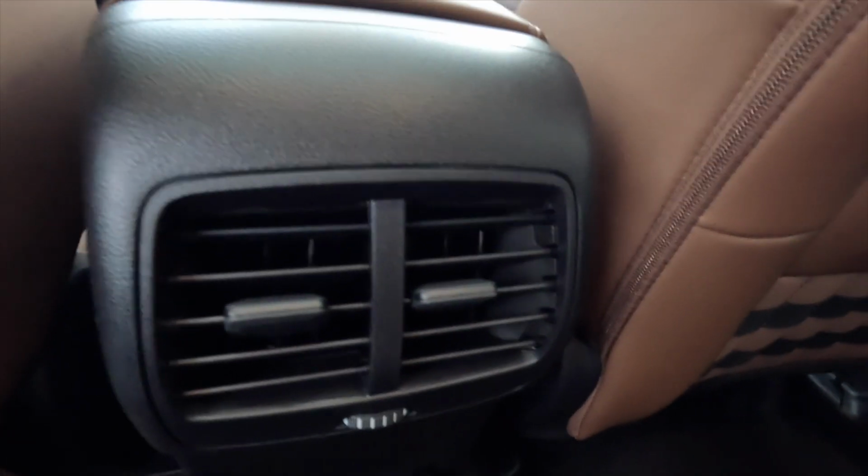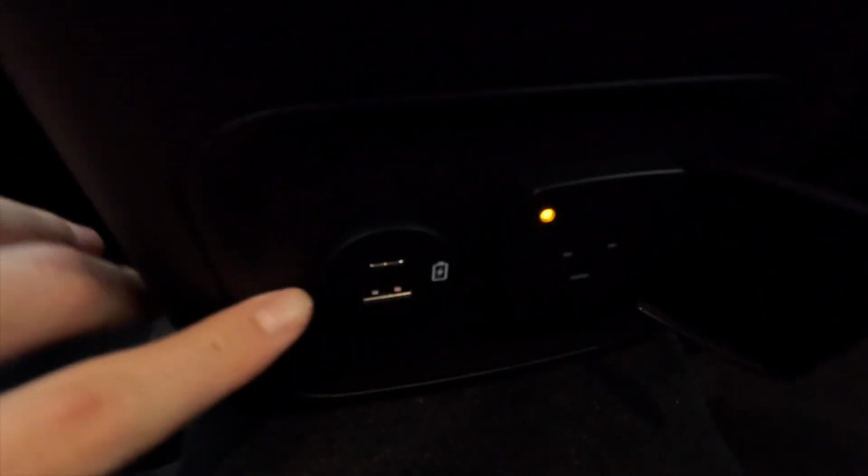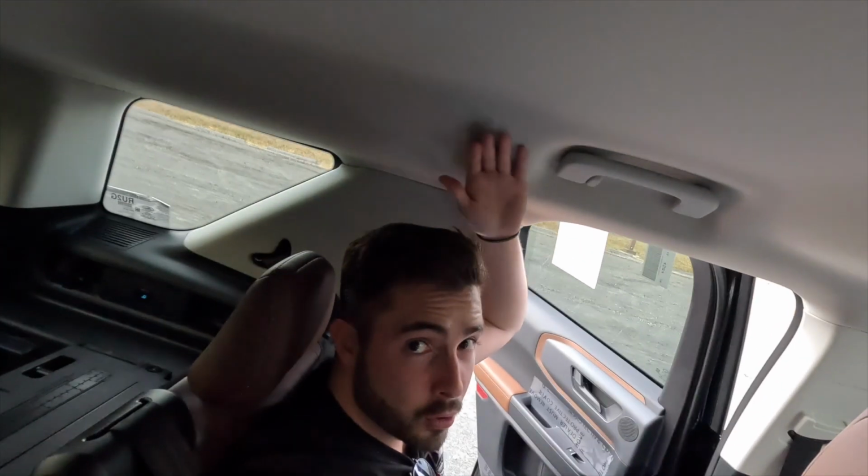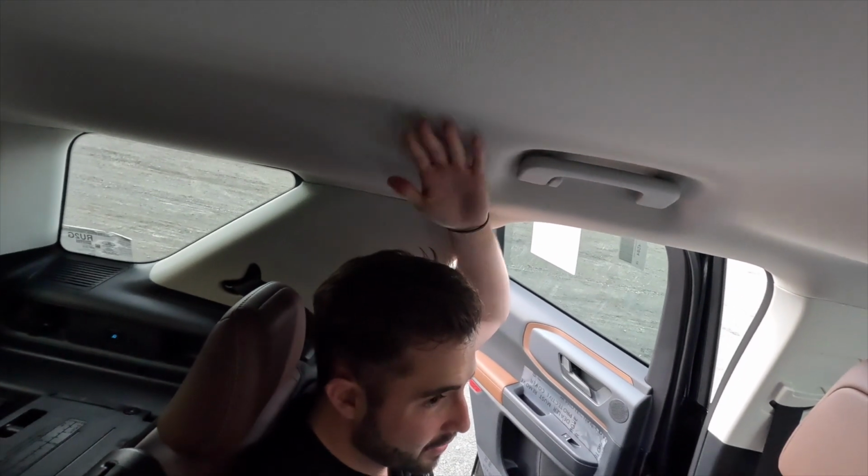And then moving over to here, you get 2 HVAC vents. You get a USB-C port, a USB-A port, as well as a 110 volt, 150 watt household power outlet down in there as well. Again, 2 cup holders, a nicely padded armrest. I've got plenty of headroom due to that Safari style roof. I mean, plenty of headroom.